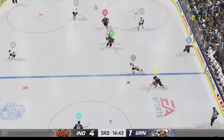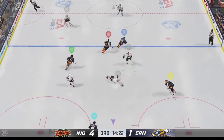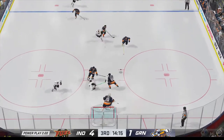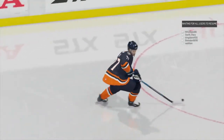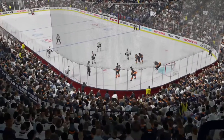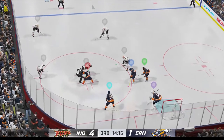Grabs the puck. Brings the puck into the offensive end now. A little banging and where is it? Oh my goodness. Penalty coming up here as the play is stopped. And he's off to the box for two for tripping. Not much of an argument there. A stick between the player's feet.